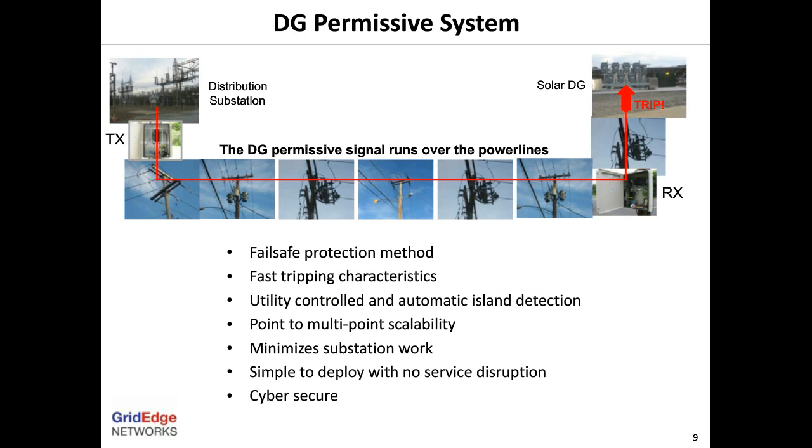So going now from a concept to a field implementation. These are photos that were taken in 2013 of our first field installation. The signal runs from the substation on the upper left to the solar site on the upper right, going through medium voltage distribution poles that include 2 midline reclosers.